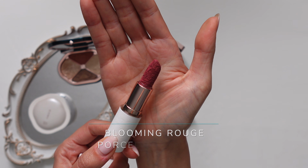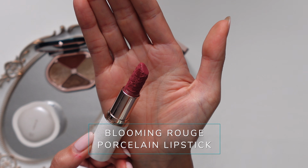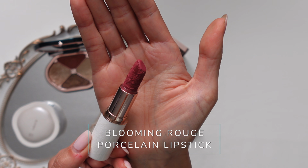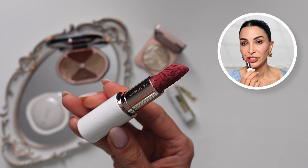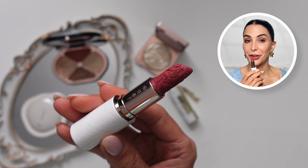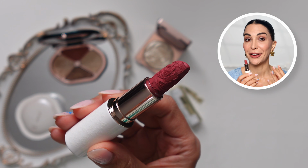This is iconic. Okay, we got to change this lipstick. This lipstick is not doing it for me. This lipstick is the Blooming Rouge Porcelain lipstick. It is inspired by pure white Ding ware porcelain. This case here is made out of porcelain and it is adorned with lotus petals, which pays homage to Chinese porcelain craftsmanship. And then when you open this up, the bullet is actually engraved with a 3-dimensional carving of ancient porcelain makers at work. Like, are you for real right now? How can I even use this?